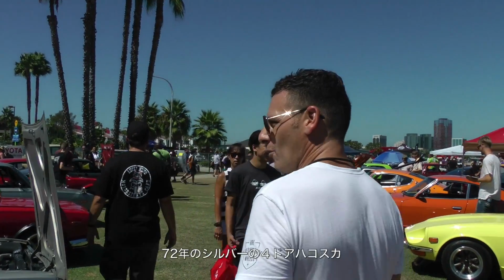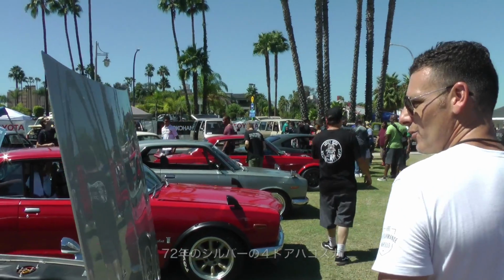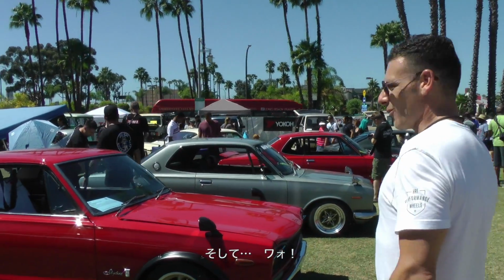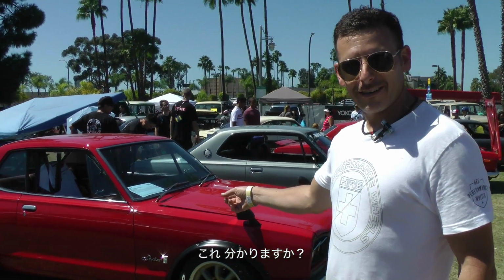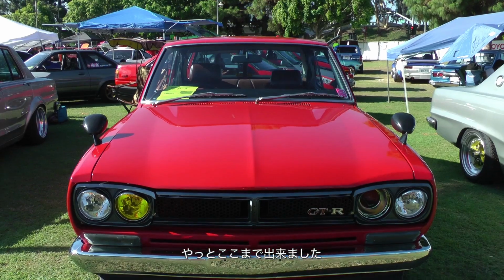Just a clean four-door, silver came in next to it, '72, looking good, and whoa. Anybody recognize this car? I do. Yeah, it's finally out, it's on the road, it's made it, I got it out.